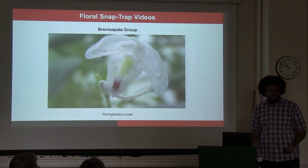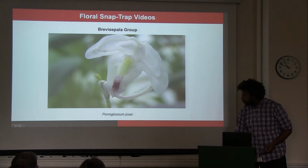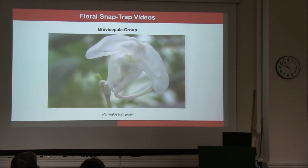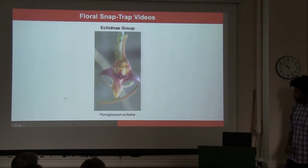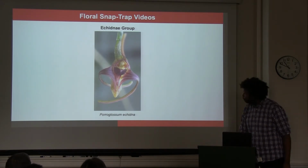So I'm going to show you a few videos that I took in Ecuador. Like I said, a lot of my work was looking at the snap trap and how it varies. This is the Brevicephala group here, the one that was in blue earlier. You can see that it has a very quick snap trap, within a few seconds. The Echidnae group are the ones that have the hairy peduncles. Again, it has a pretty quick snap trap.